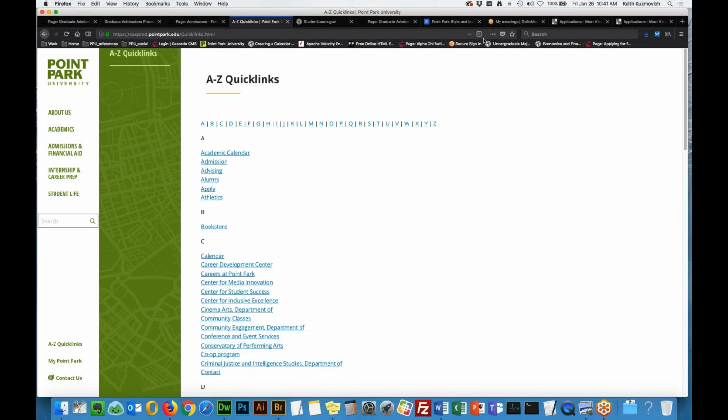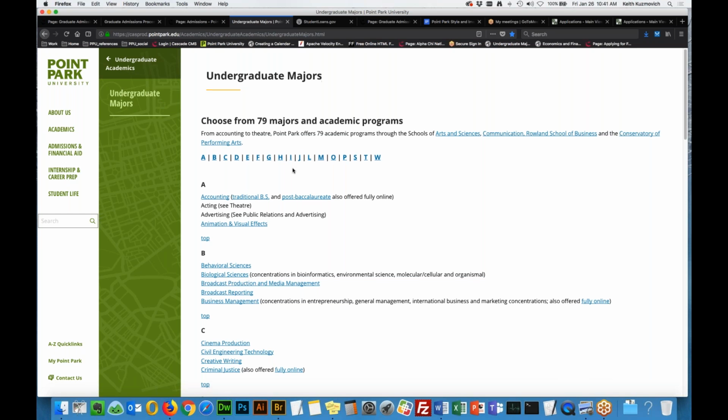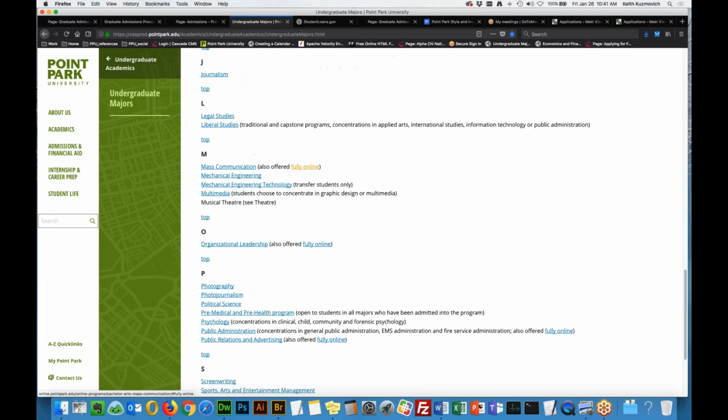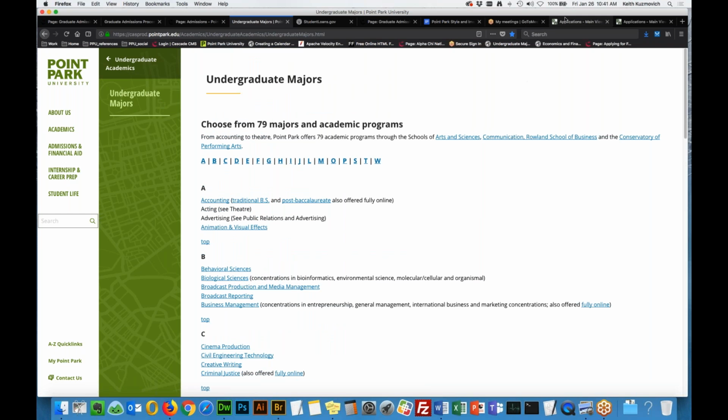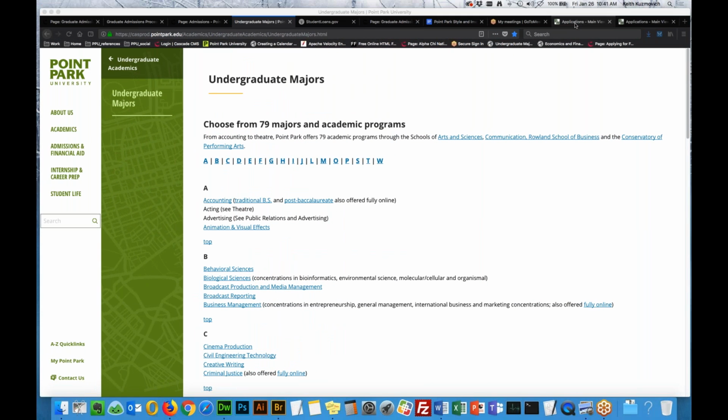I'm going to size down the page again when I show you a couple other things. I've actually already made a couple shortcuts, but one of the pages that we have, of course, is the undergraduate majors page. It's the listing of every single major we have here at the university. I can size that down for you, but I think you're going to get the same kind of idea of what you're going to see.